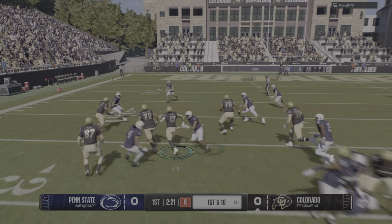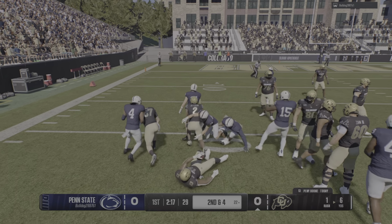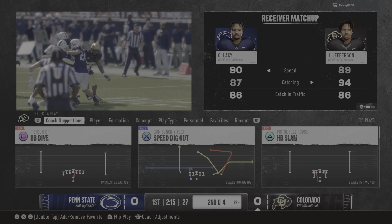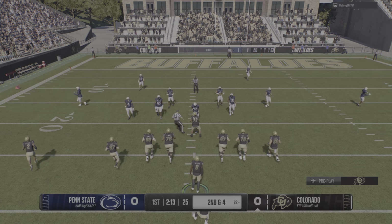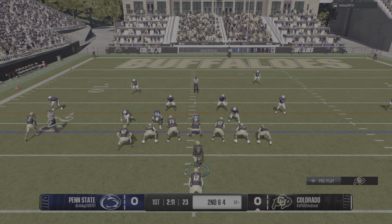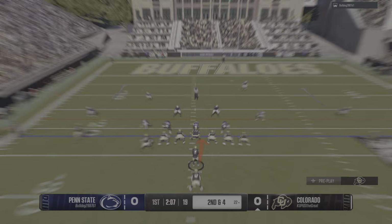On the run, it's Boone. Strong run, picks up six down to the 22-yard line. I know it's sexy to throw the football, but if you can pound it and get these kinds of gains, they will just add up, wear the defense down, get first downs, and ultimately get some points.